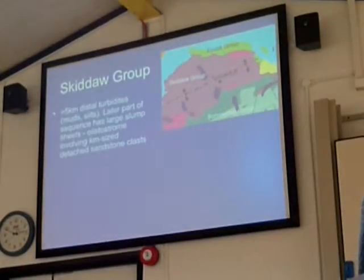Skiddaw group is about 5 kilometers of distal turbidites. It's very similar to those we saw in the field, muds and silts with fine laminations in places. The later part of the sequence has large slump bodies. Again, this is thought to be an olistostrome involving large kilometer-sized detached lumps of sandstone that slumped down relatively steep undersea submarine topography.